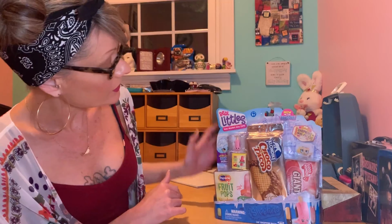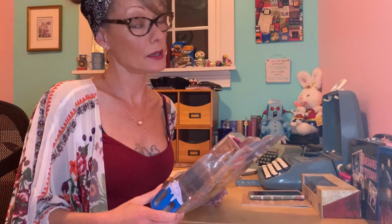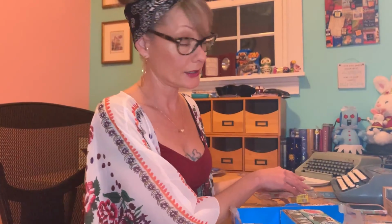I am starting with this Real Littles, Real Brands, Real Cute set. And I honestly don't really know what's in here, but I can't wait to find out. I've honestly waited for a week. 8 Shopkins and 8 mini packs. That's what we're opening today. This container was $9.98. I'll remember that in the future, but it really wasn't that expensive for all the little doodads that are in here.